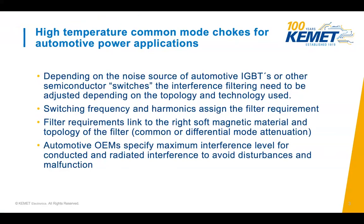And also, as I said in the beginning, separation might be necessary to define what kind of filtering is needed. And of course, there's an automotive demand. The OEMs specify certain limits as well for the lower frequency area, and specifically for the area around 100 megahertz, because FM radio is distributed there, and you don't want to have an interference between your air conditioning system and the radio which you're listening to.